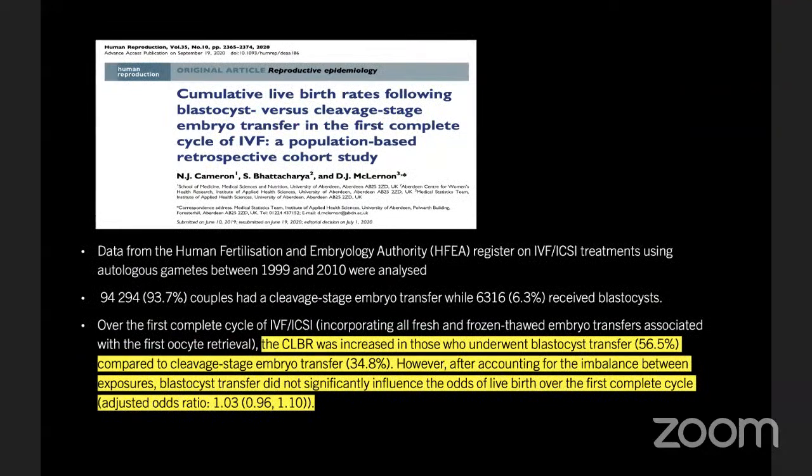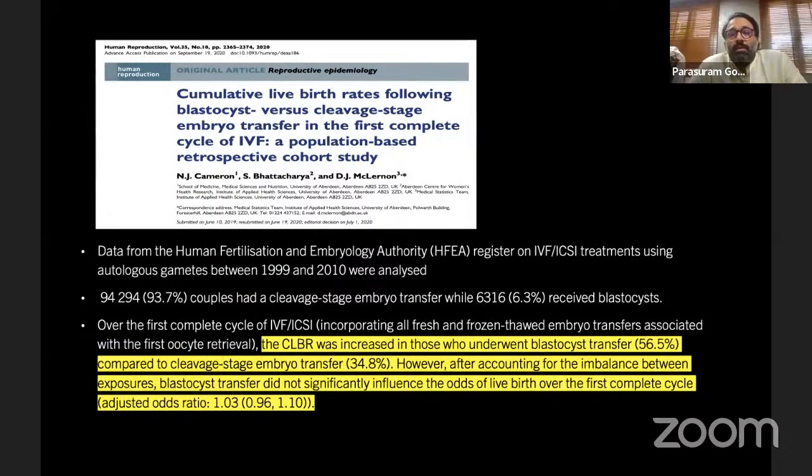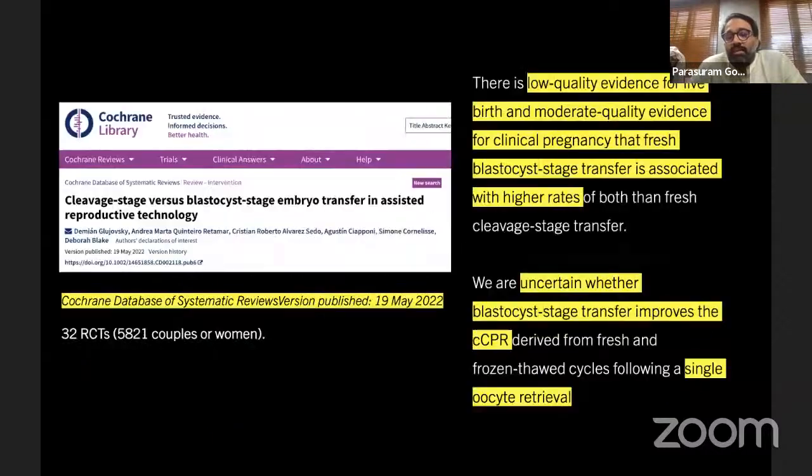This again is a very recent 2020 retrospective cohort study. They compiled a lot of data, they looked at all the data that has been published in the HIFA, and they took out the data and analyzed it. In that particular data, they were able to analyze that, yes, the cumulative live birth rate was increased in those who underwent blastocyst transfer. But when you account for all the imbalances between the exposures, then blastocyst transfer did not have any advantage. So when you remove all the odds from that particular study, we are able to understand that blastocyst transfer did not give an improved live birth rate.